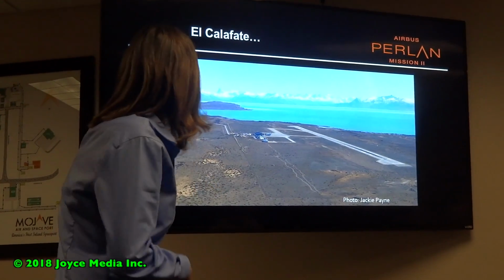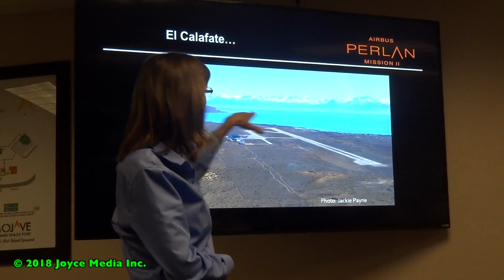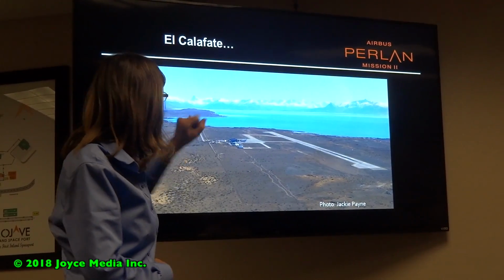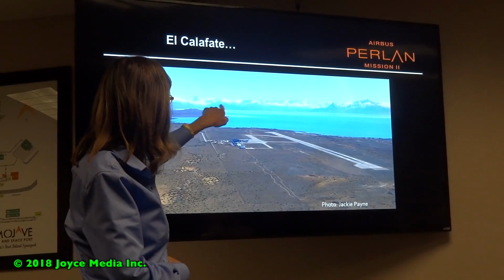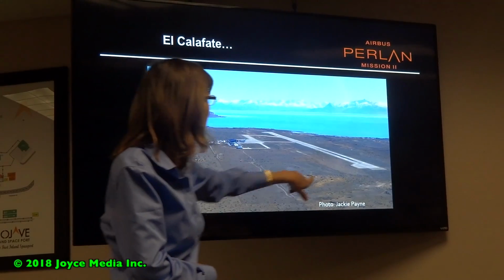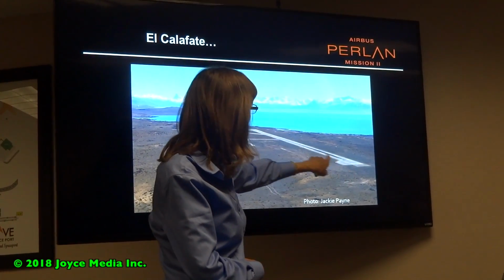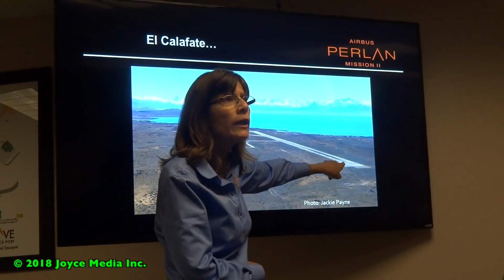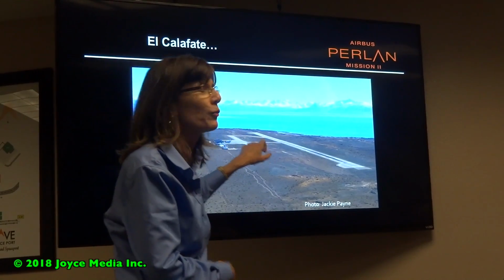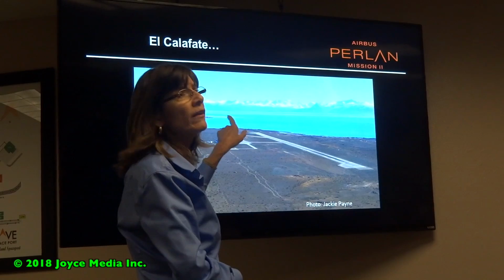Yes. All right, so this is the airport here. And that truly is that milky turquoise that I was talking about. And this area is where they normally start to climb after the tow. But nice wide runway. Notice tire tracks are only on this end. They almost never use that end of the runway. There's not a full length taxiway.